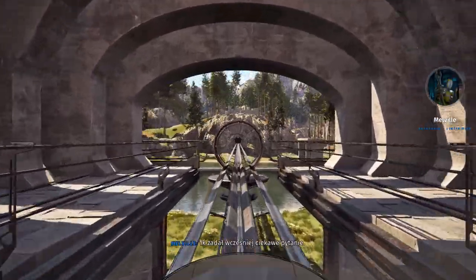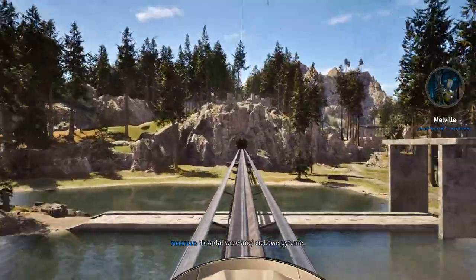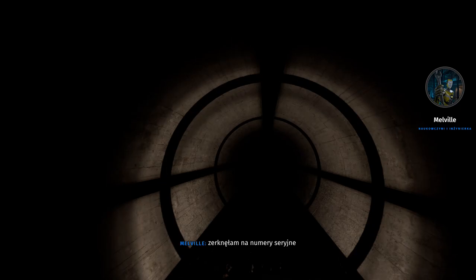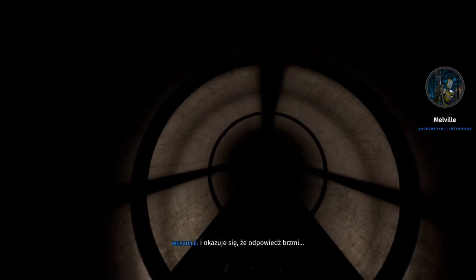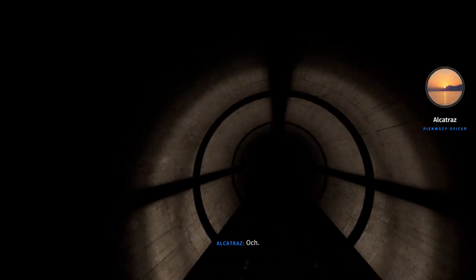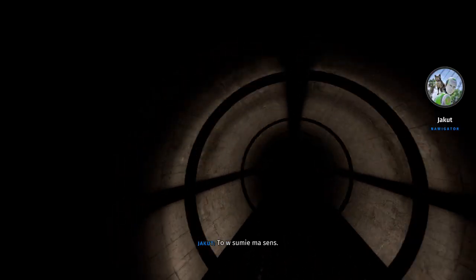1K brought up an interesting question earlier. Where did all the tech in the labs come from? So, I had a look at the serial numbers. And it turns out the answer is New Alexandria. Oh. Wow, I guess that makes sense.